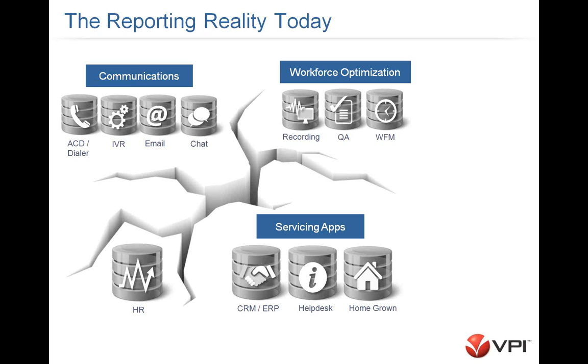So the reality today on the reporting side is that we have all these siloed systems, right? Typically within our contact centers, we have our communications platforms, and we're really trying to get those integrated, right? The IVR, email, chat, that omni-channel experience, if you will. That's a big initiative in and of itself. Then we have workforce optimization technologies, some of the tools that we offer. They're all modular. So recording, quality assurance, WFM, they tend to be typically siloed as well. So you have different reports, some better than others, for each of these applications.